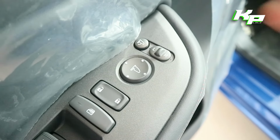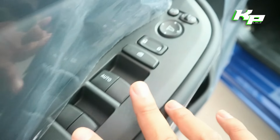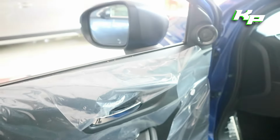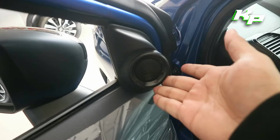Speaker, bottle holder, and a storage. Mirror controls, central locking, window lock. Window controls, all four windows in this car are powered, while the driver's side window gets a fully automatic function in both directions. There's a little speaker right here on top.